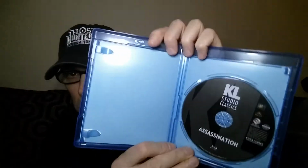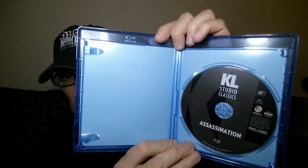And I'll just show you the disc. The disc has got no artwork on, unfortunately. That's the disc there. And no pamphlets for this one or anything.